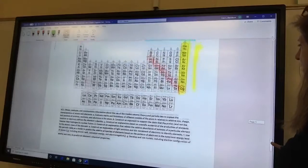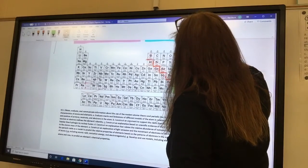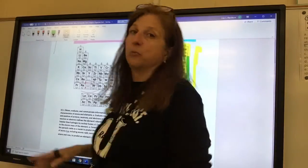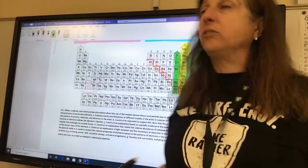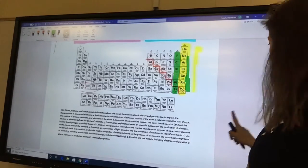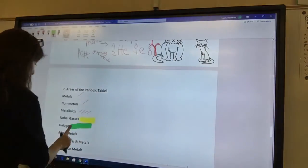They're over here next to the noble gases. So color these. I'm doing them green because chlorine is a green poisonous gas. It really seems like a gas Joker would use. And so it should be green. Okay, so those are our halogens. So mine's going to be green.